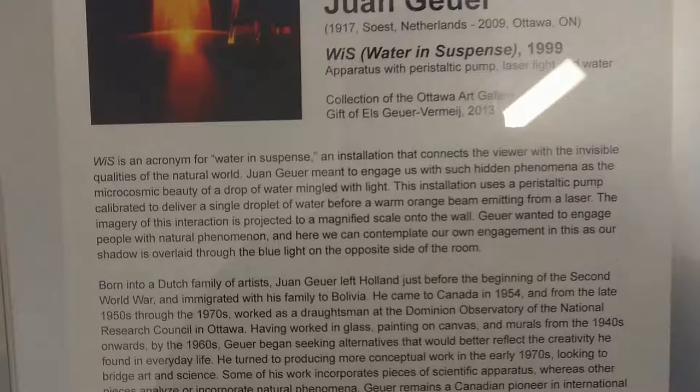Here's a sign for Juan Geuer's art installation called WIS, an acronym for Water in Suspense, an installation that connects the viewer with the invisible qualities of the natural world. Juan Geuer meant to engage us with such hidden phenomena as the microscopic beauty of a drop of water mingled with light. This installation uses a peristaltic pump calibrated to deliver a single droplet of water before a warm orange beam emitting from a laser. The imagery of this interaction is projected to a magnified scale onto the wall. Geuer wanted to engage people with natural phenomena, and here we can contemplate our own engagement in this as our shadow is overlaid through the blue light on the opposite side of the room.